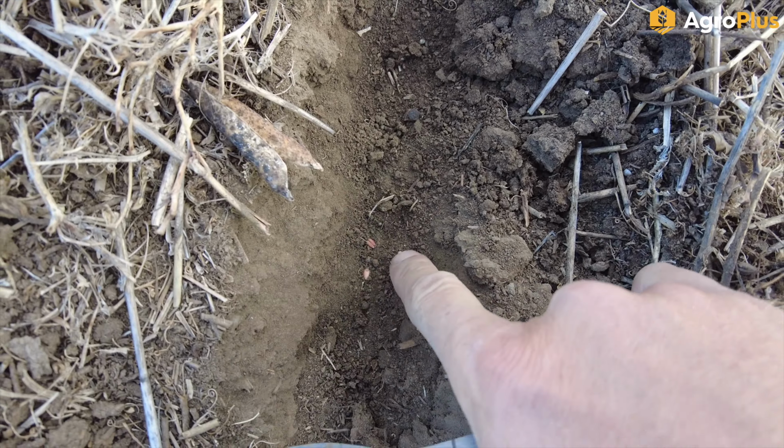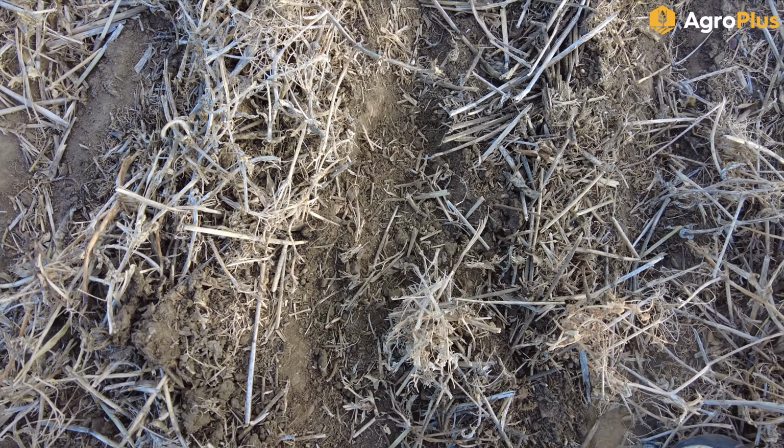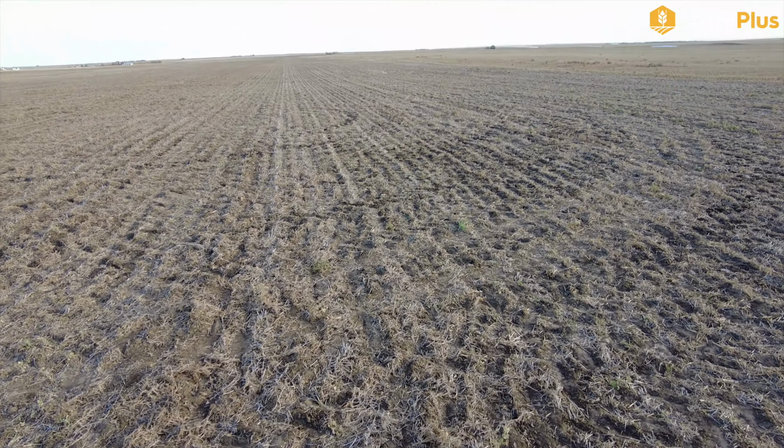So hopefully we can get some moisture in here to get this popped, because now we are into October. We only have so many days left to get this established. We want to get it up and at least to 2-leaf stage prior to the onset of winter and the cessation of growth.